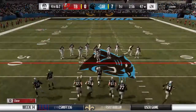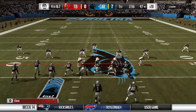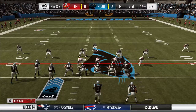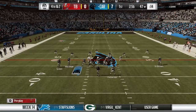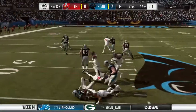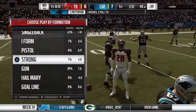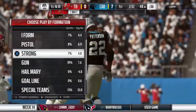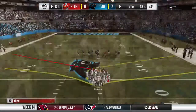And how about the call here? They need 2 yards in their own territory on 4th down, and they're going to go for it. They'll run it now out of the gun. And I don't think he got there. He did not. They stop him a yard shy. T.J. Watt in on the tackle. So they give it up just on their side of midfield.